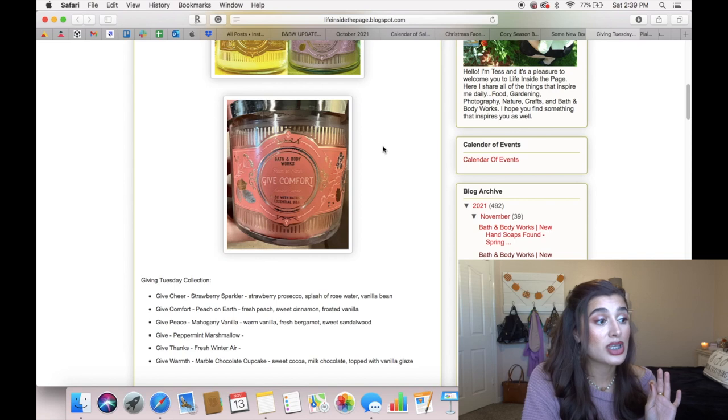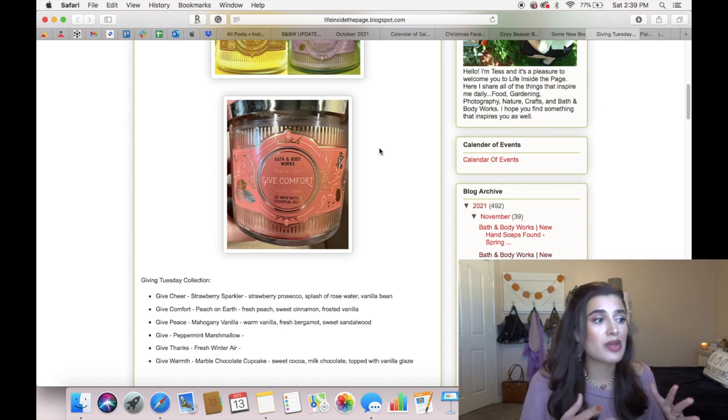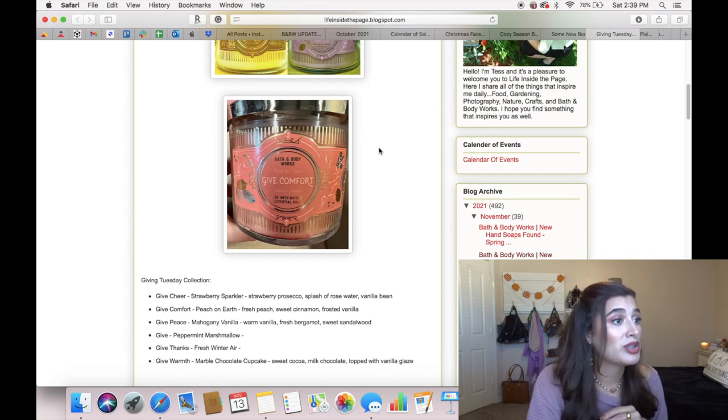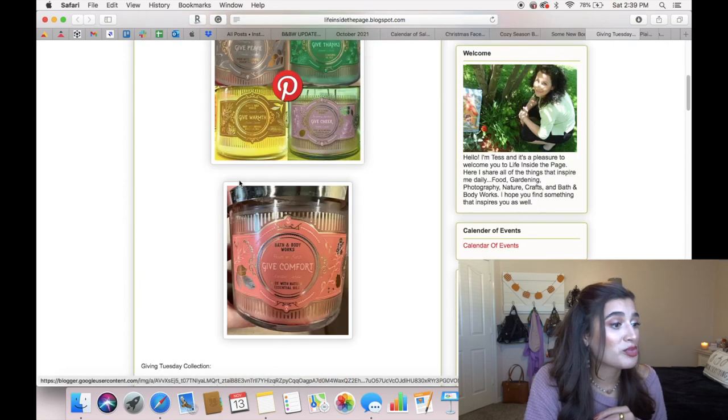Give Peace is Mahogany Vanilla, Warm Vanilla, Fresh Bergamot, and Sweet Sandalwood. That'll be a really good one if you guys like kind of more masculine type scents. I might pick this up for somebody that I know, but that would be a good gift for a guy in your life. We have Give Warmth up here, which is Peppermint Marshmallow.